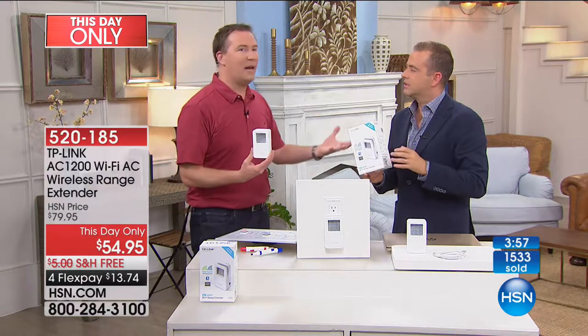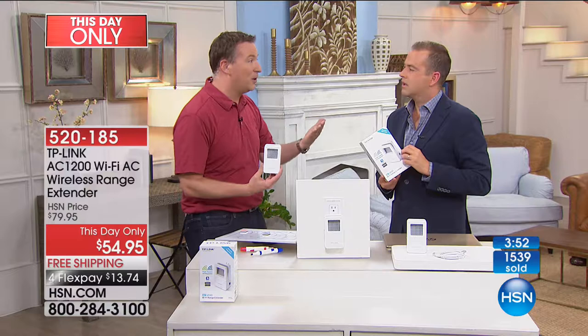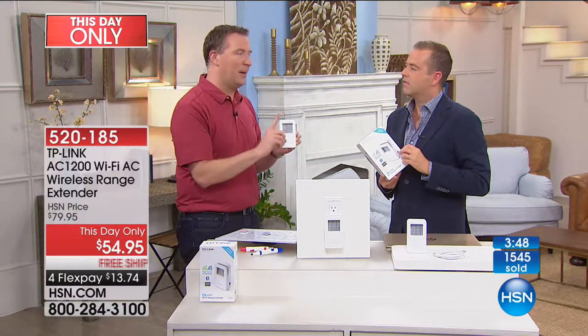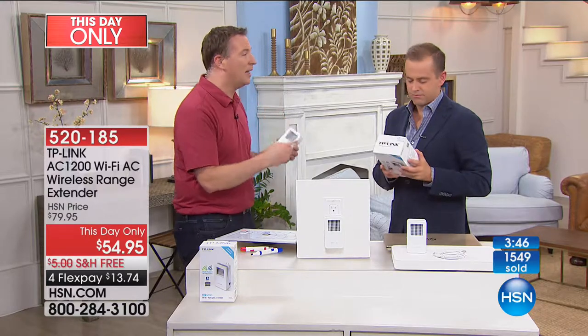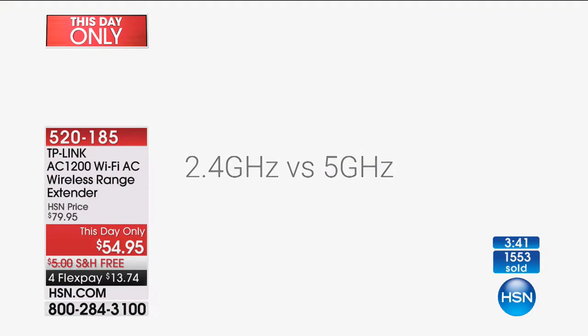Oh, absolutely, because a lot of us are streaming content, whether it's streaming movies or you're watching a Facebook video. That's all high-demand content. In that older version, it only had one band. This has dual bands. It's kind of like instead of having a one lane road, now you have two lane roads because of that dual band technology.